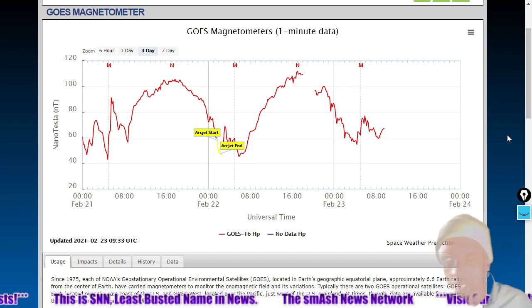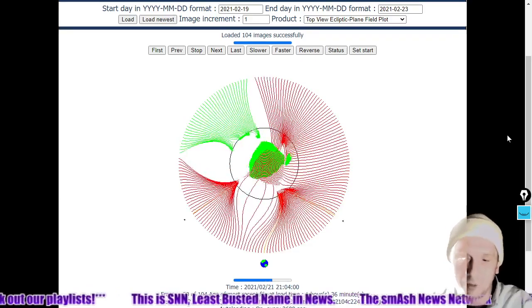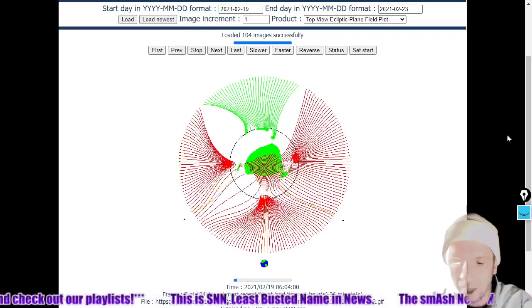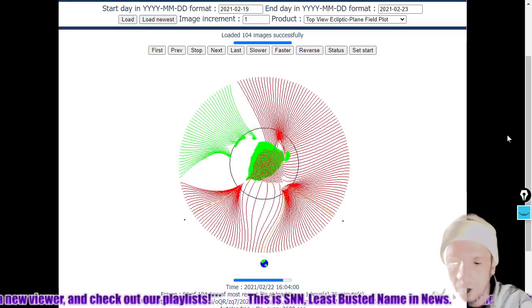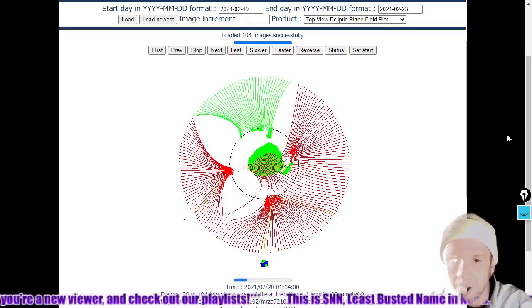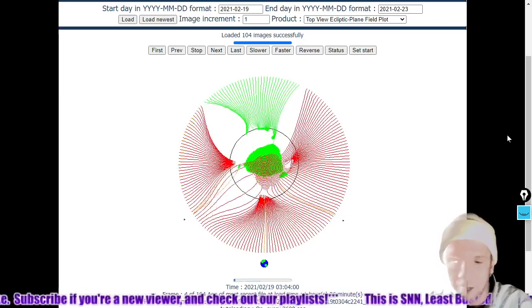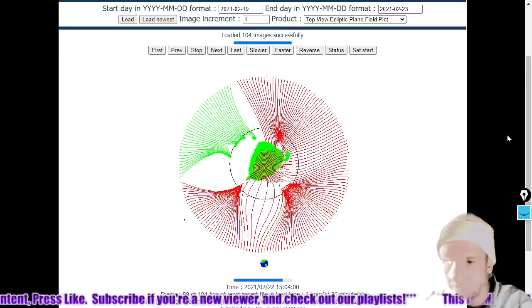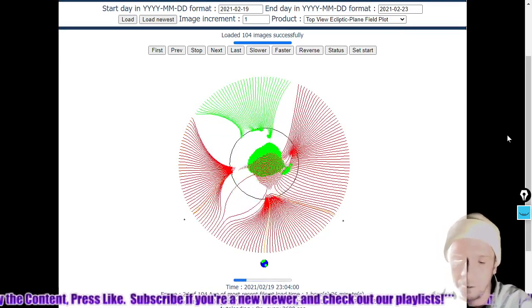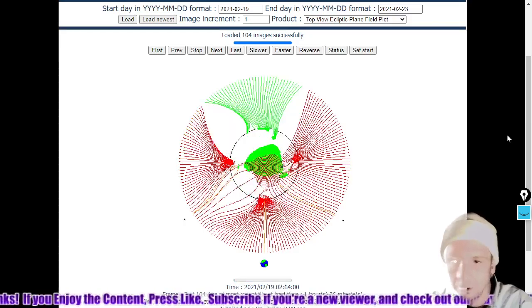How strong is the south solar polar field? Pretty strong. In any case, here's the top view ecliptic plane field plot showing us the polarity of the current sheet. Earth still solidly in the south pole current sheet. Keep in mind the magnetic environment can suddenly change, and that this data is 1 hour and 36 minutes old already by the time we made the video. Expect to see some more high readings from the GOES magnetometer.